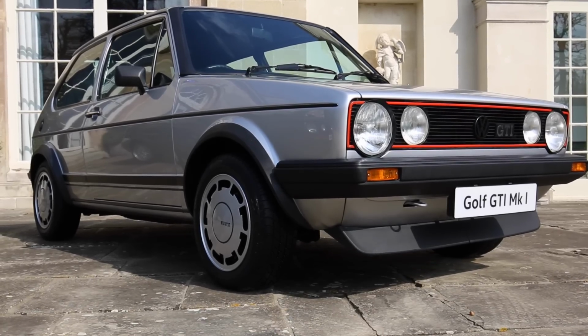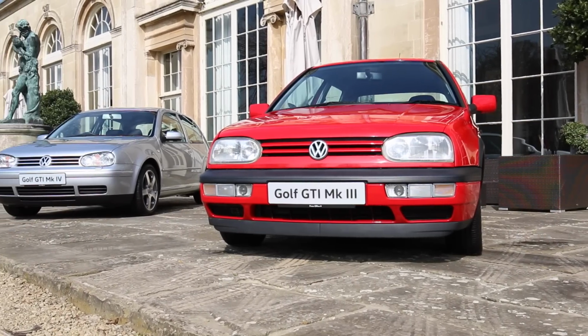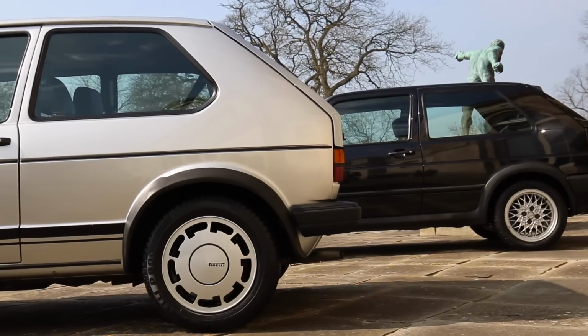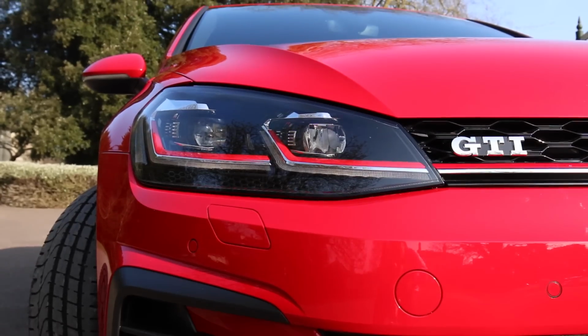Evolution is a powerful weapon, each incarnation better, faster, stronger, learning from past mistakes. The Golf GTI has been subject to this process for over 4 decades, and it knows that past glories don't win today's battles. Enter the new Volkswagen Golf GTI.